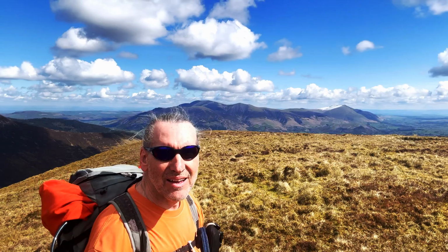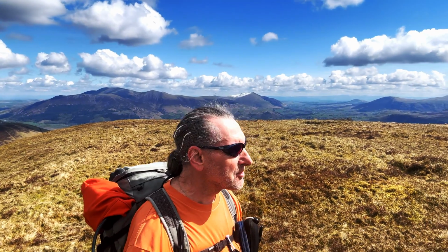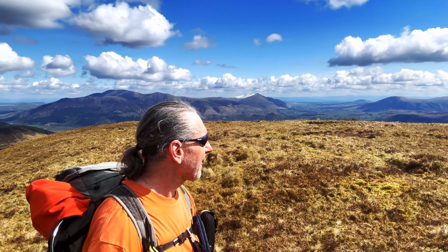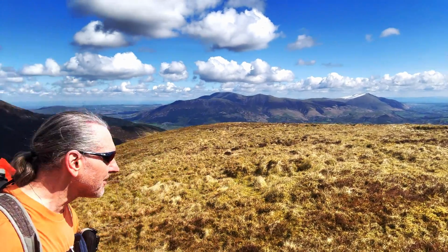Right, so we're going to head off back down here and over to Ard Crags and Knott Rigg, and we'll have another look at the views over the Buttermere Fells. When we get over to Knott Rigg, we'll probably have lunch up there somewhere as well. Right, we're ready, Charlie? Back down? Right, down we go. Go on, back down.